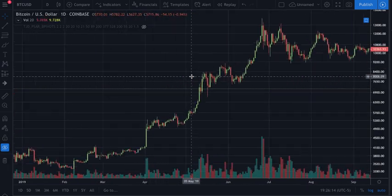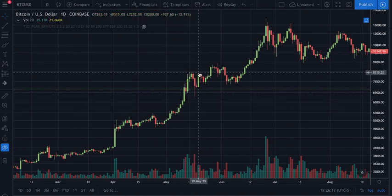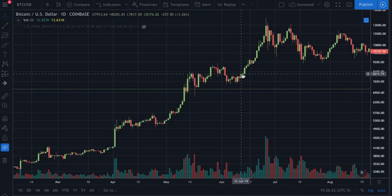And here's a specific example on the way up. We came up here, put in the head, came back down, started coming up to put in the shoulder, and everybody was screaming at this time, head and shoulders.